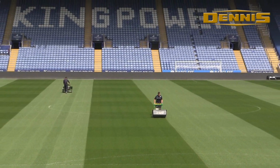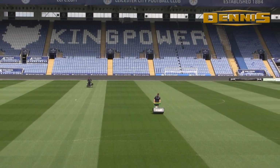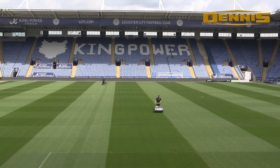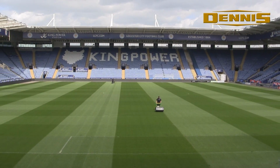Presentation's key in the Premier League, especially with an estimated 5 million people watching matches there every Saturday night. We are increasingly coming under pressure for presentation, because that is what you're judged on, and Dennis do offer versatility of machines that will put that stripe in. We use the G860s here and we really get a good stripe out of that, which is great for the TV cameras, but again is important for me not to have the weight on the pitch too.